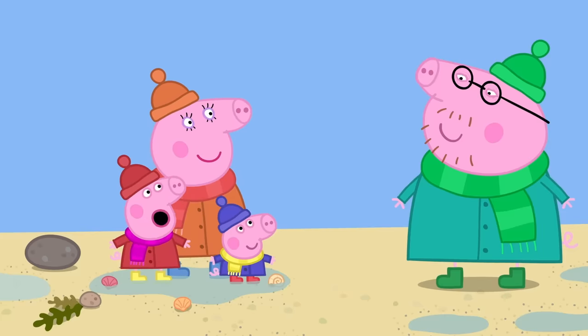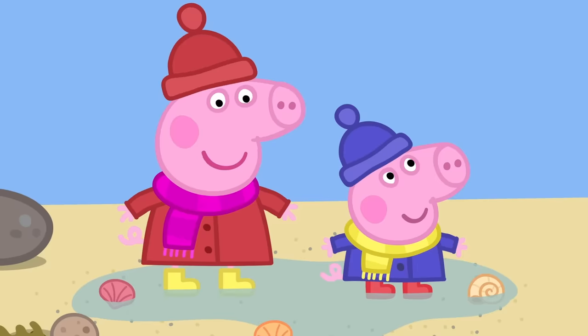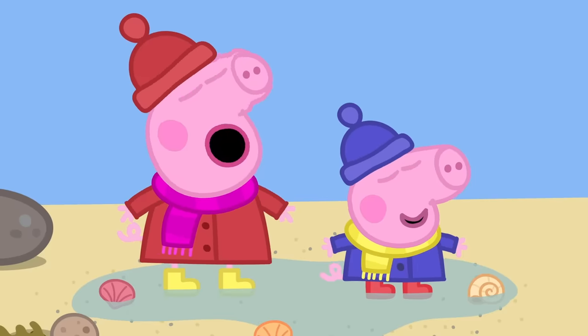Can we find more sorts of puddles? Let's try the playground. Yes, the playground.